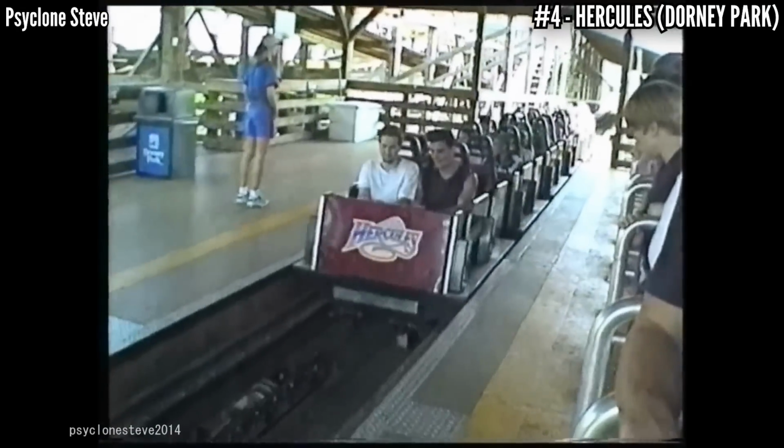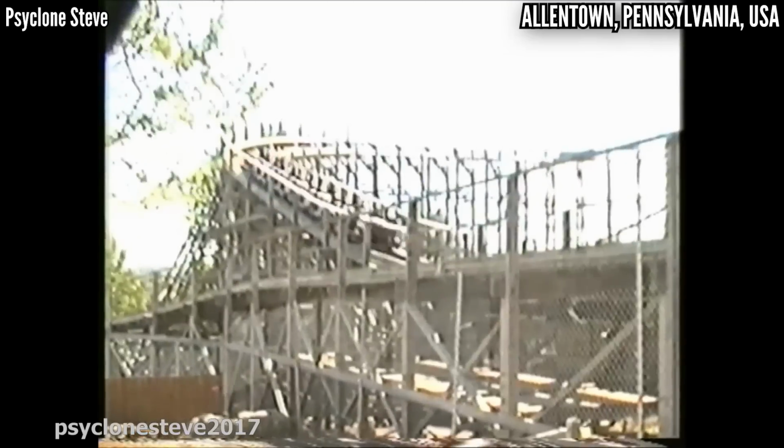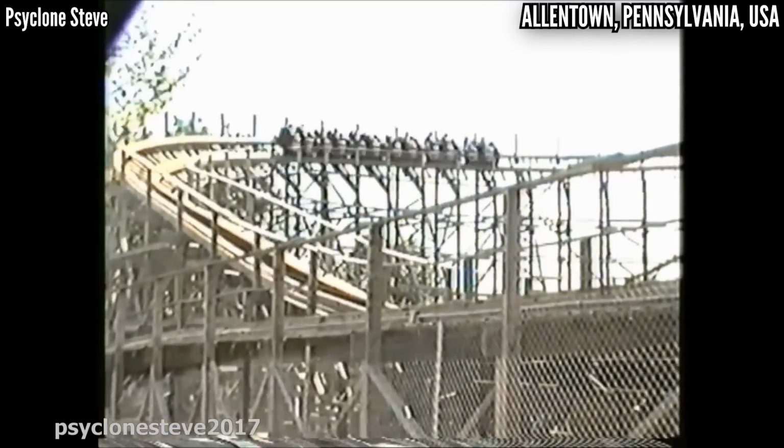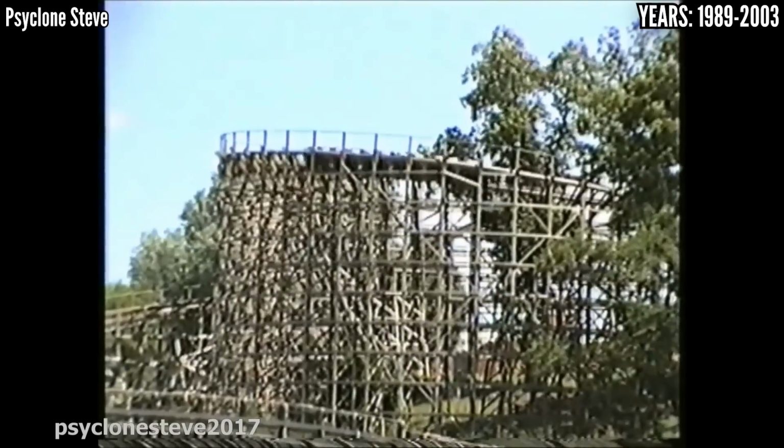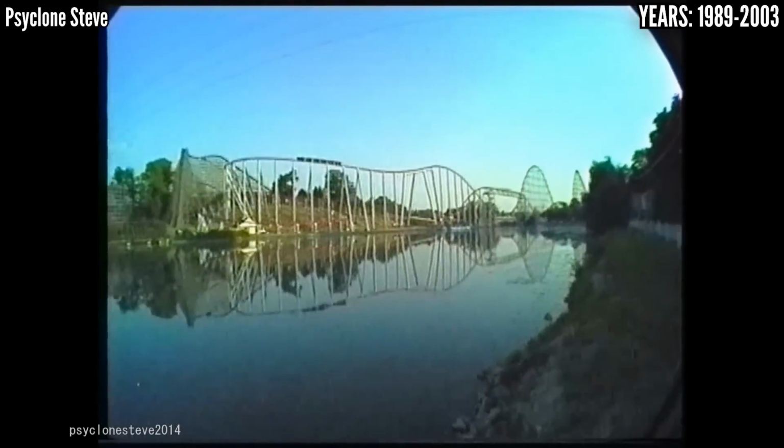RMC missed this one by 8 full years, but I'm sure they would have loved this project. This was such a unique layout, such a big structure, such a long ride, and everyone knows Dorney Park could have used a standout ride, having an otherwise decent collection of supporting coasters.